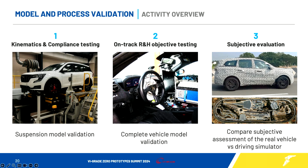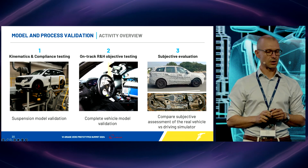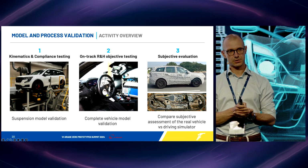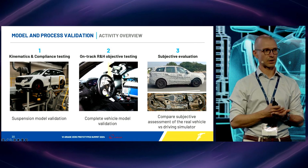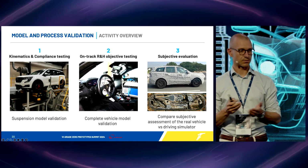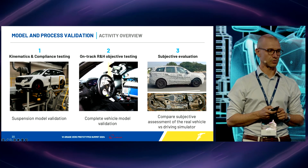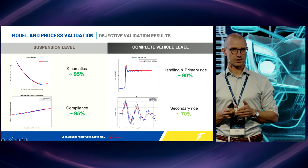Initially, the drivers tested the vehicles as they were defined in the simulator. And one thing that I think is quite important to highlight is that the same person who had been tuning the car in the simulator was also available at the proving ground tuning the physical car. So that made it possible for us to really have a proper validation of the vehicle also from a subjective point of view. So here you can see some of the results.